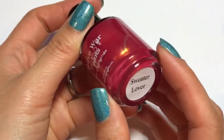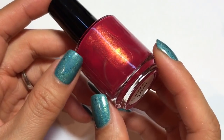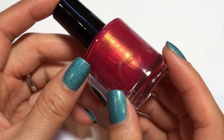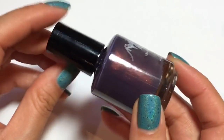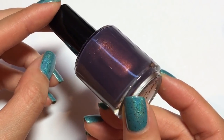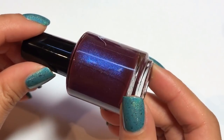Then we have Sweater Lover. I honestly really wanted to get the whole sweater collection, but I have to be honest, their table was quite messy. I just couldn't find them. And yeah, at the end, I was just like, you know what, forget it. I just can't. Here I have Penny for Your Thoughts. And the last polish is Distressed Denim. I love that blue shimmer.